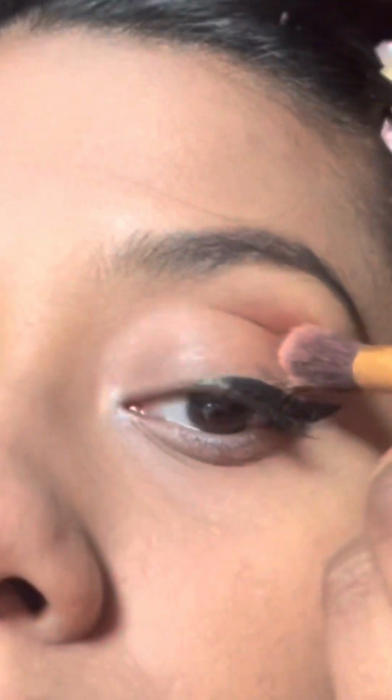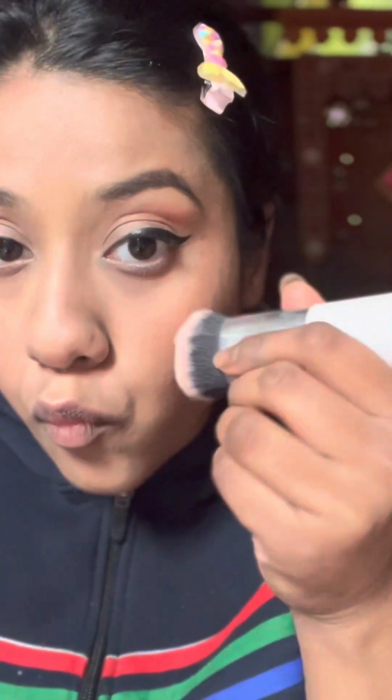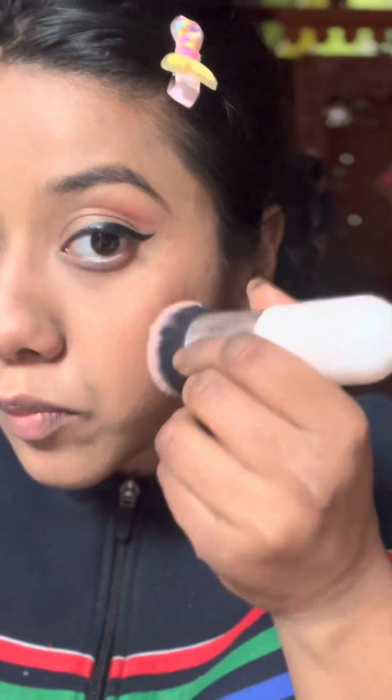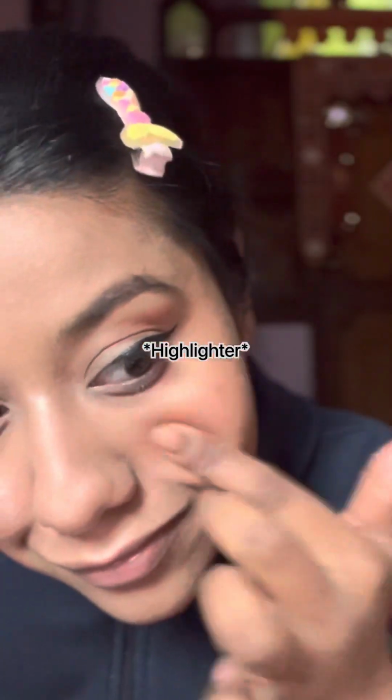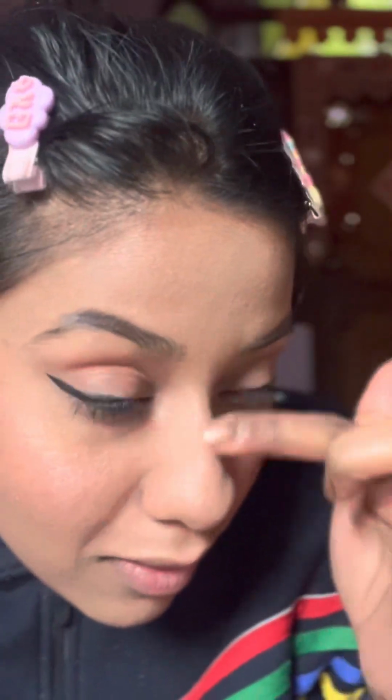Now here I'm lining it up with a little shimmery shade of the eyeshadow palette, which goes well with my look. Now we'll head on to the blush application. For blush, I did go with a Lakme lipstick, but it didn't go well. Hence I have to fix it and then move on to my highlighting part. Here I am highlighting my cheekbones, the bridge of my nose and whatnot. And as much as I can, I love highlighters.